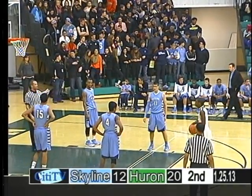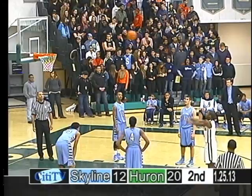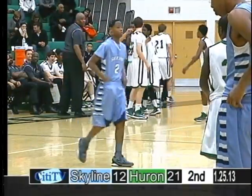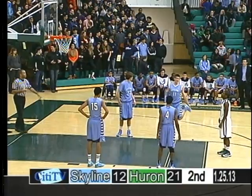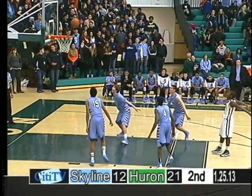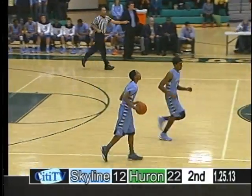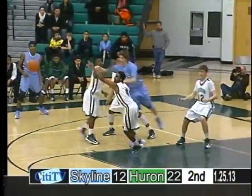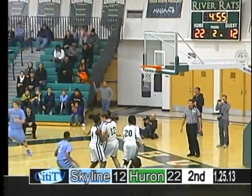License plate number BBC 7964. First one from Johnson is good. Next one from Johnson is good. Huron once again back out to the 10-point advantage. Now Anand with the three-pointer, and it's good.